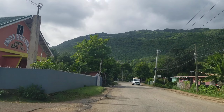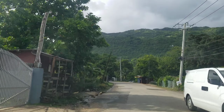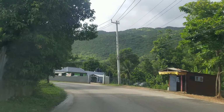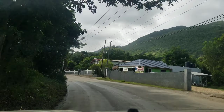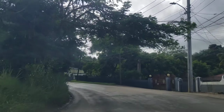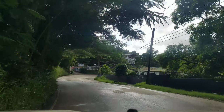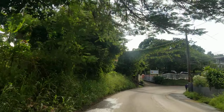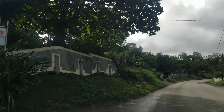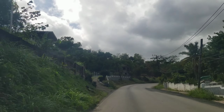Alright, so we are going up Mount Rosser now, and there's another very nice view of the hill or the mountain straight ahead. As we were saying, another reason why Mount Rosser is so popular is because the road is narrow. So if you buck up one of those 40-foot containers, one of those trailers carrying the 40-foot containers, this road can be blocked quite easily because of the traffic.